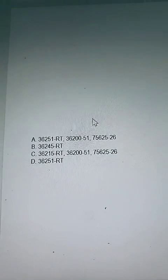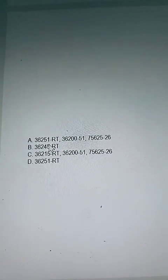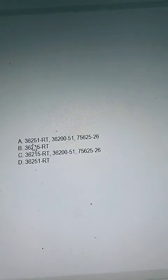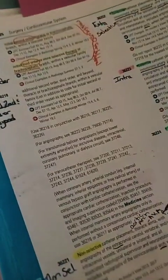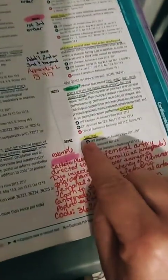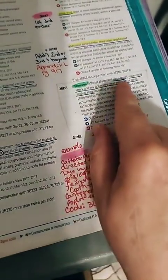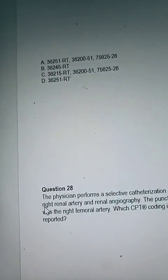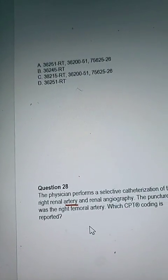Ooh, let's see. We've got 251s. That looks promising. Can we do this code with it? I don't know. Let's go see. 36251. Do we have any parentheticals that go with this? Nope. We've got a bilateral and a unilateral something or another. Doing something with the arteries. Can tell that. Let's check out our question. So we are doing arteries, right?